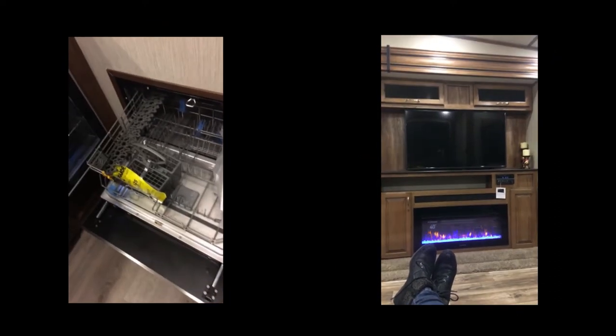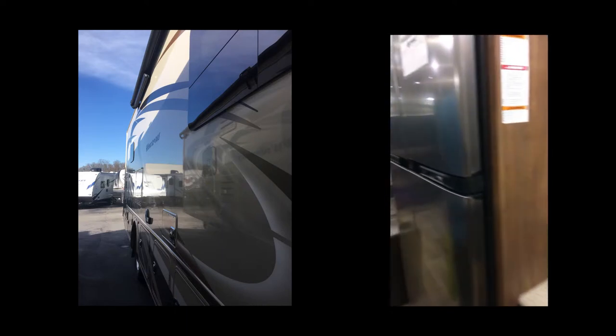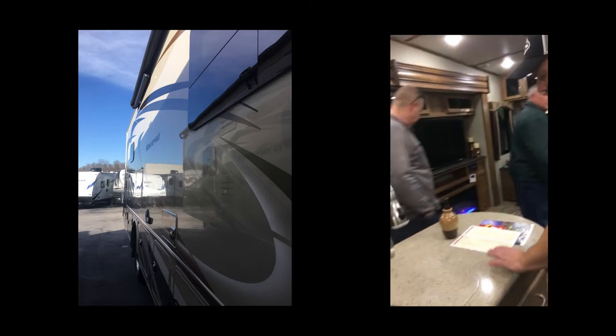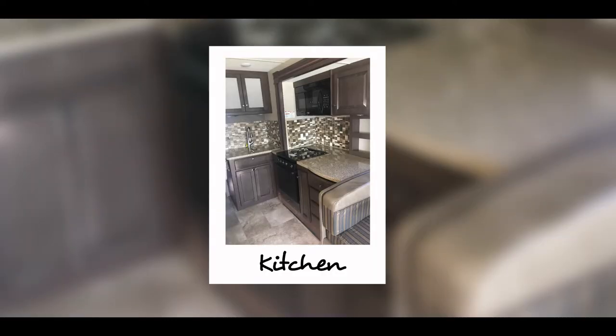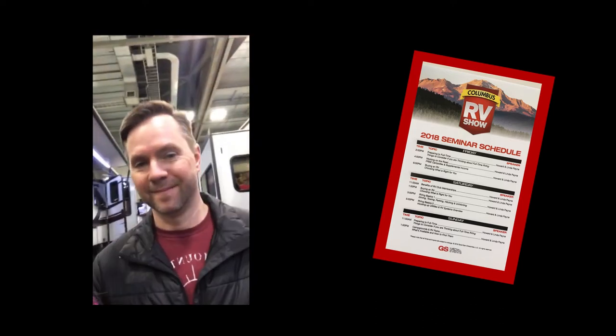This one's right up my alley. Dishwasher and a wine cooler. Oh, yeah. Here we are in Columbus at another RV show. Smile.